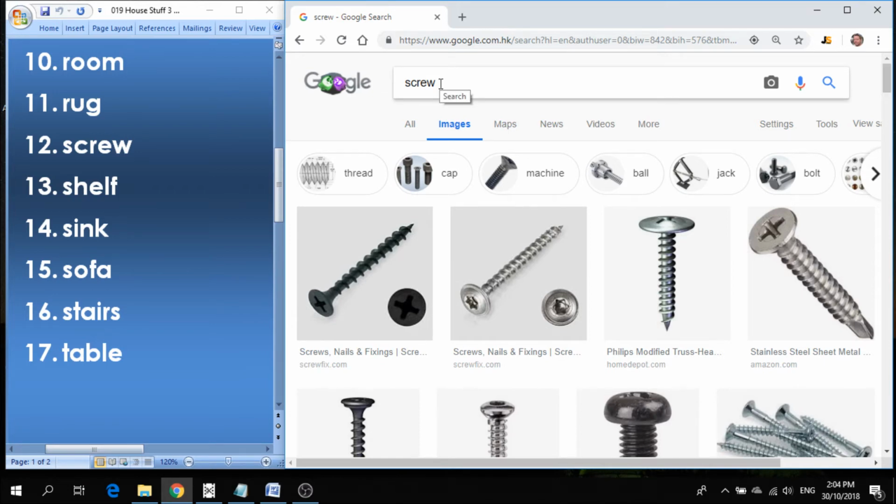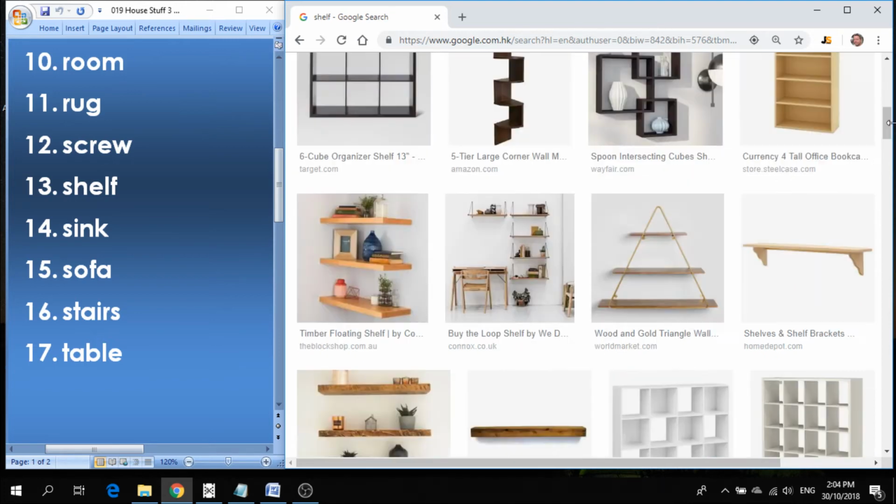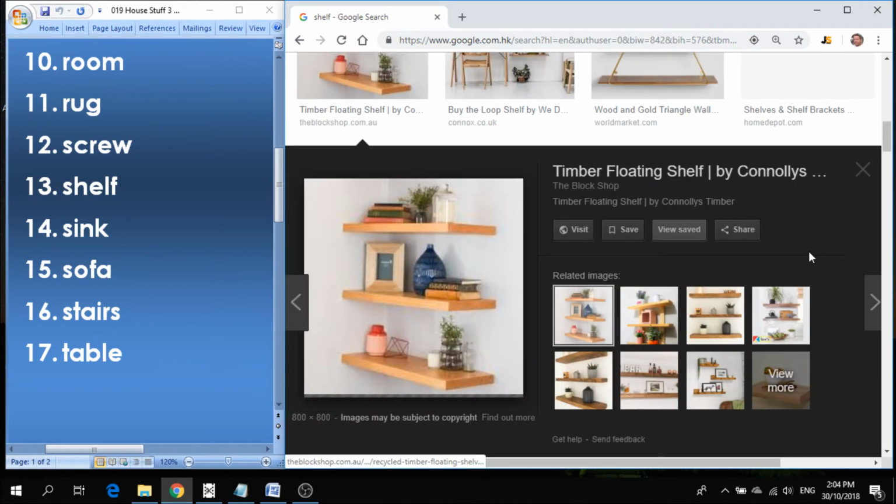Number 13 is shelf. Shelf is a nice piece of furniture that we can store things on. We can put things on, maybe books or artwork or just nice things to decorate the house. We put these on the shelf. Shelf.